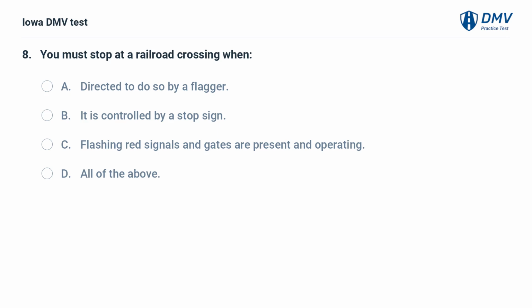You must stop at a railroad crossing when A. Directed to do so by a flagger. B. It is controlled by a stop sign. C. Flashing red signals and gates are present and operating. D. All of the above.